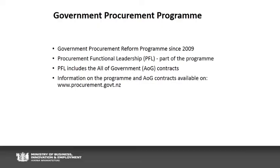The Government Procurement Reform Program. Every year, New Zealand Government spends over $30 billion on goods and services, and that excludes payroll. So it's a large spend. As a portion of that spend, there's about 30 cents to every dollar spent with external goods and services providers. So the very way in which New Zealand is structured and governed, and the industries that we have here, mean that government is a big player in the market.